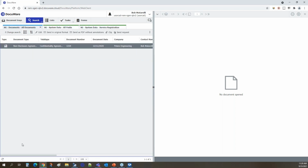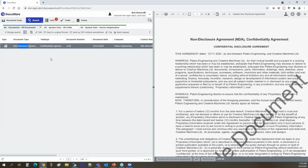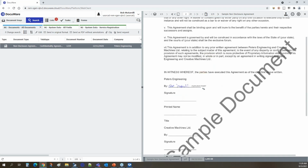If I look at the current file cabinet, I see I have my non-disclosure agreement. And what this is telling me on the top is that there are now 3 documents here. We're looking at document 1 of 3, page 1 of 2. So if I were to go to the second page on this document, here's my signature on the line exactly where I wanted it to be.